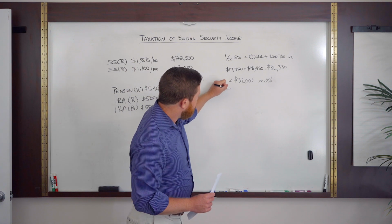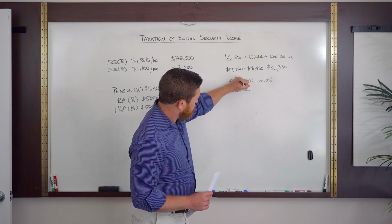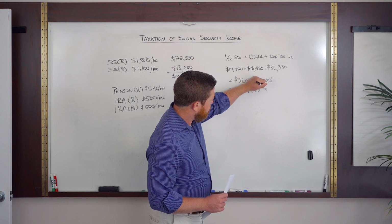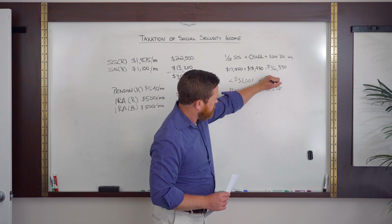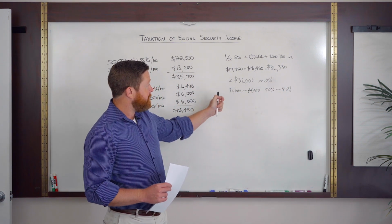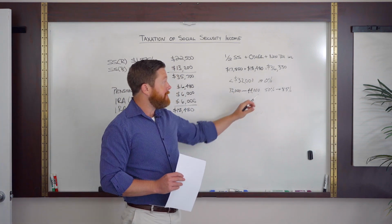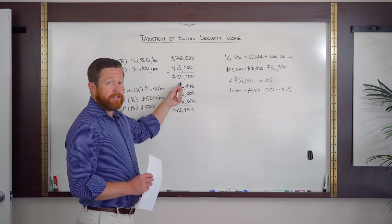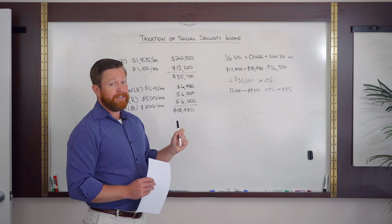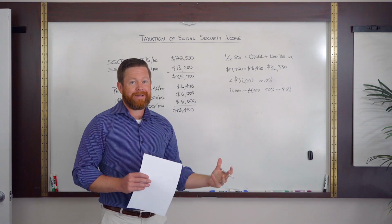So as we go from $32,000 up to $44,000, that will be from 50% up to 85%. So this is a sliding scale range, but the simple fact that we crossed that $32,000 threshold for our combined income means that we went from none of our Social Security being considered income to immediately half of it. So that last little dollar right there is worth an exorbitant amount of taxes.